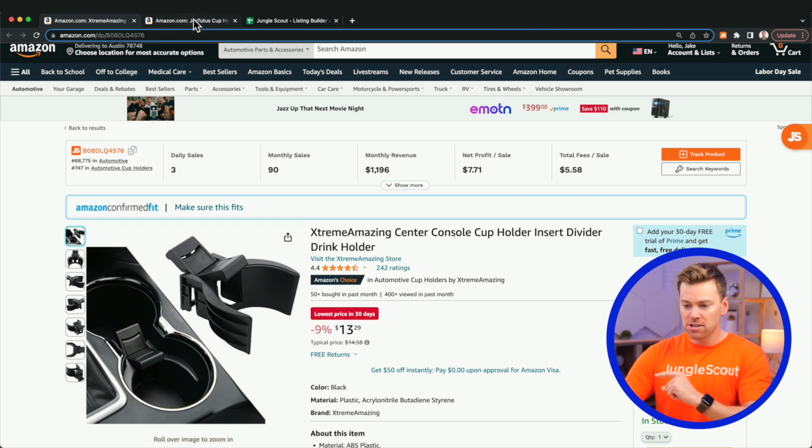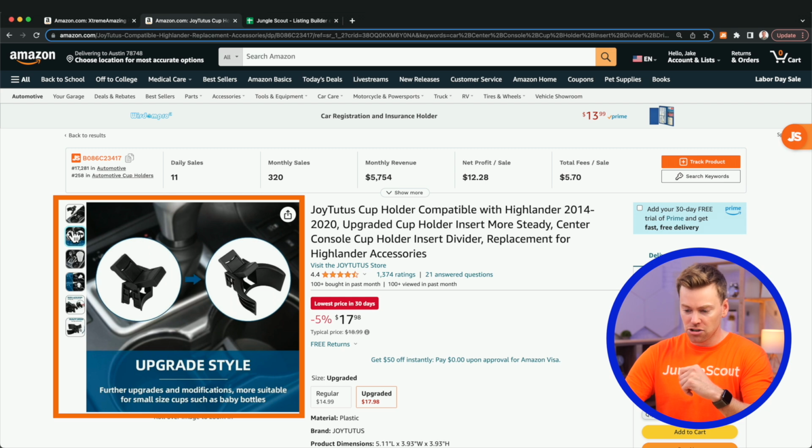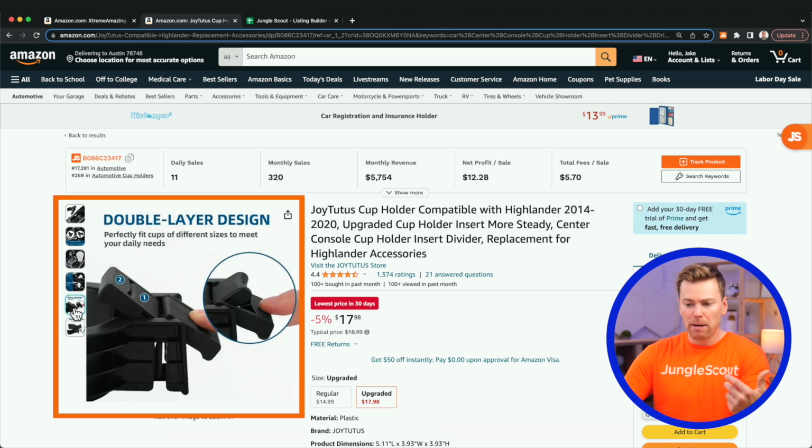For inspiration for this, you can go to competitors in the niche. Here's one I found that does a really good job at using basic images and showing a before and after. Even these images right here are just a plain white background, and they're just adding graphics and text to it.